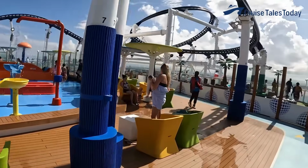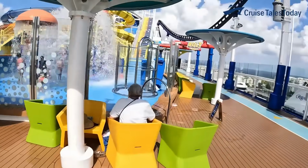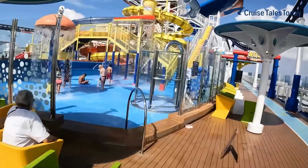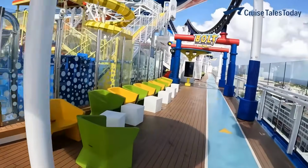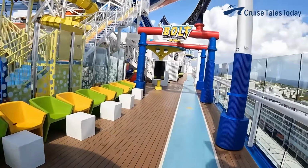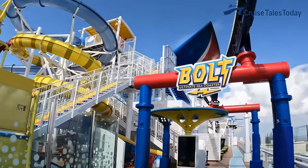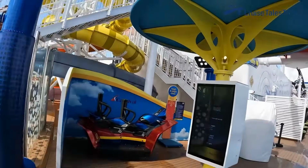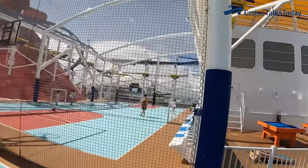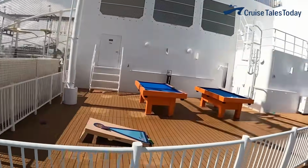Teen programming for ages 12 to 17 includes dance parties, video game tournaments, sports activities, and social events designed to help teens meet others their age. The teen club area provides a space that feels mature without being inappropriate. Family-friendly activities bring different generations together for things like deck parties, movie nights, and game shows. These events are well-organized and create opportunities for families to have fun together rather than just parallel activities.